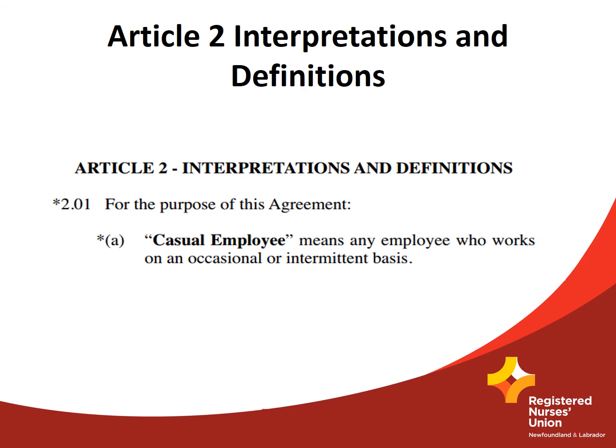Now let's turn to Article 2, Interpretations and Definitions on page 1. You may have heard the word clause. It is a specific provision or section within an article. Each clause addresses a specific aspect related to the overall subject or article. Clauses are aimed at clearly defining the duties, rights, and privileges that each party has under the collective agreement.